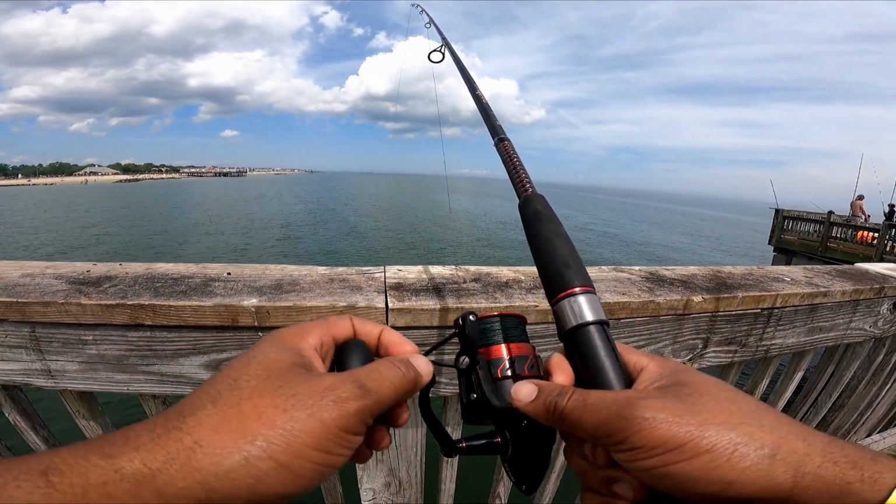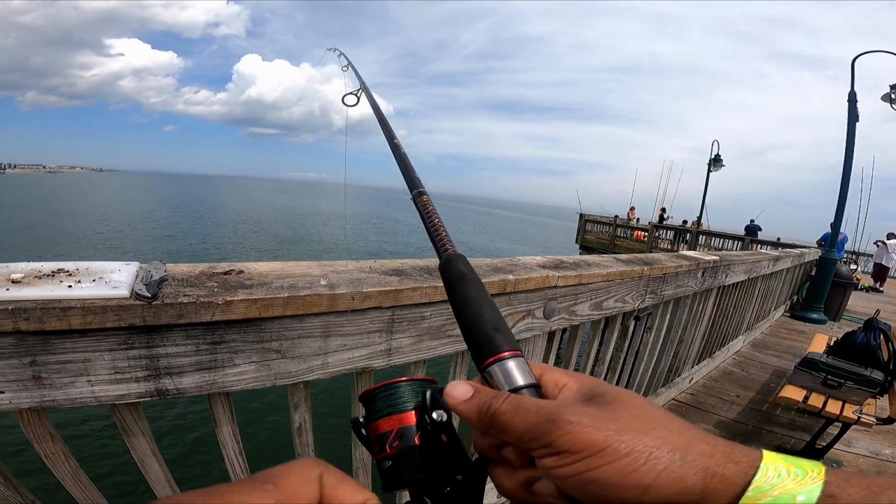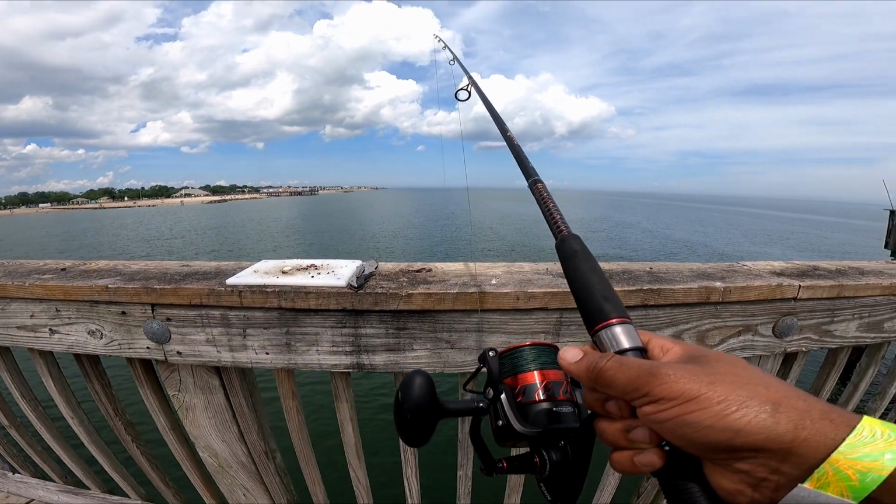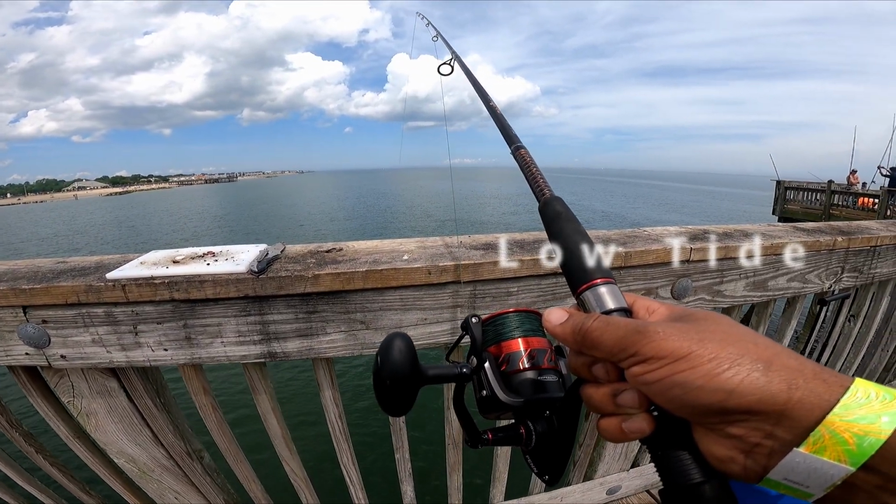A little overcast today. Remember, this is not high tide today. This is actually low tide.